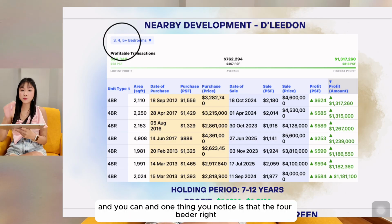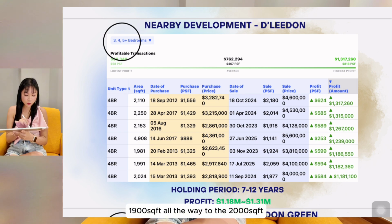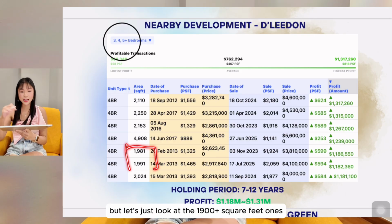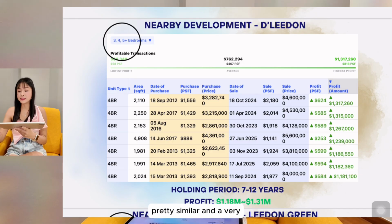And one thing you notice is that the 4-bedder is actually on the bigger floor plate size, 1,009 all the way to the 2,000, in fact even the 4,900. But let's just look at the 1,900 plus square feet ones. The profit is also sitting at about $1.18 million, pretty similar, and a very, very huge profit for a 4-bedder.